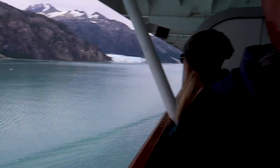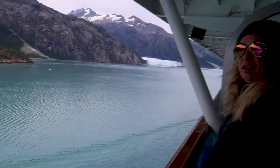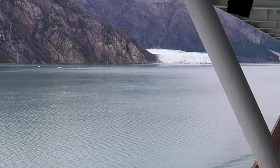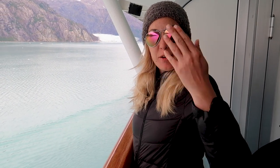Just right there. So they're all throughout here, but that's one of the most impressive ones we've seen. It's like a wall of ice. Craziness. We're hoping to see her calve, they call it. It's called calving, where the chunk breaks off and crashes into the water. They call it white thunder.